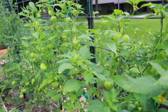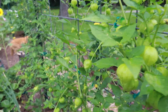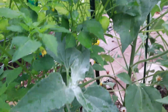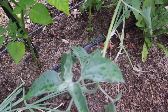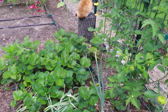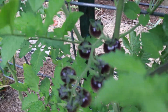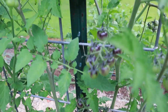My tomatillo plants are doing really good. I've already harvested a good handful of them. And look at how this silver leaf sunflower is reaching out into the tomatillo area with all of these spectacular, beautiful branches. Got a little strawberry patch happening here. And next to the tomatillos is another blueberries cherry tomato. Beautiful little tomatoes. And a sun gold.